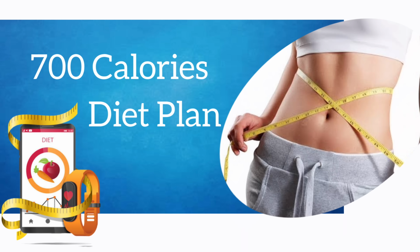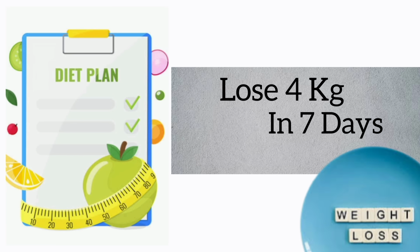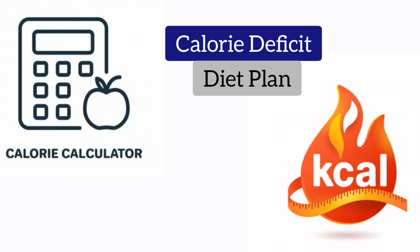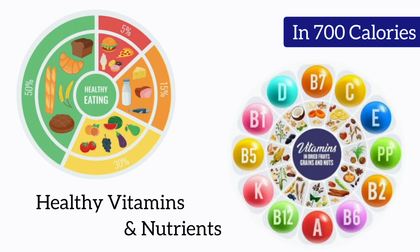Today I'll be sharing with you all a 700 calorie diet plan to lose weight fast, with the help of which you'll be able to lose 4 kgs in just 7 days very quickly. This diet plan is definitely a calorie deficit diet plan to help you lose weight fast and to give you all the nutritional content and healthy vitamins and nutrients in 700 calories itself.